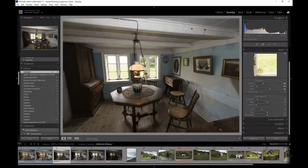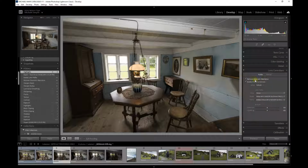And of course you need to do some sharpening of the image, and obviously probably use the lens corrections to get these effects correct and remove any chromatic aberration. And so with that image processed into a digital negative, we can make some further adjustments and then take it into Photoshop. So we'll move across now into Photoshop and follow the processing there.